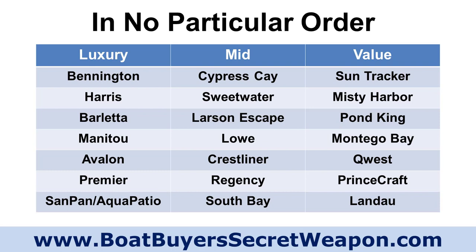And what you'll find, obviously, is that the further on the luxury side you go, the more expensive they're going to be. The further they go on the value side, the more likely things are going to break, and the more likely that they're going to cheap out on some parts and some construction that could cause you issues as you go down the line. So figure out where your budget stands, where your boating lifestyle stands, and make your decision where you want to be price-wise, and then start zeroing in on, okay, where can I get the best one for me?